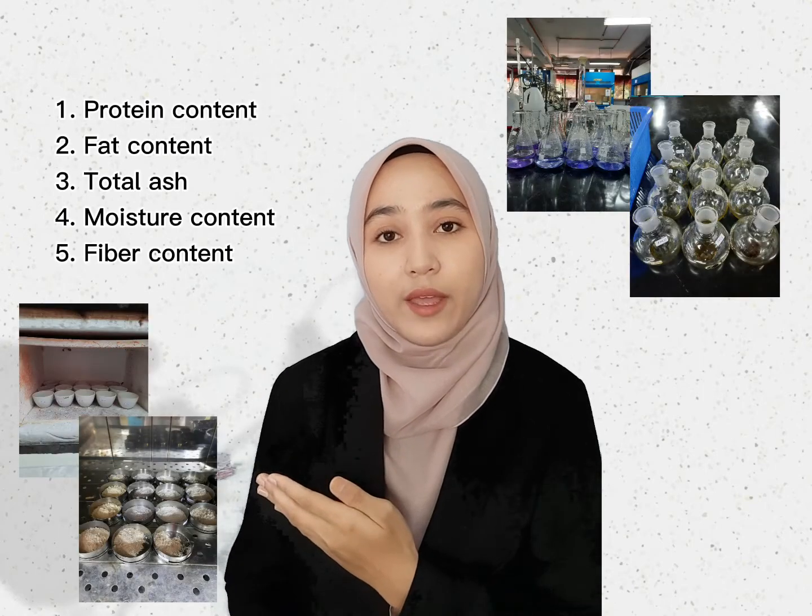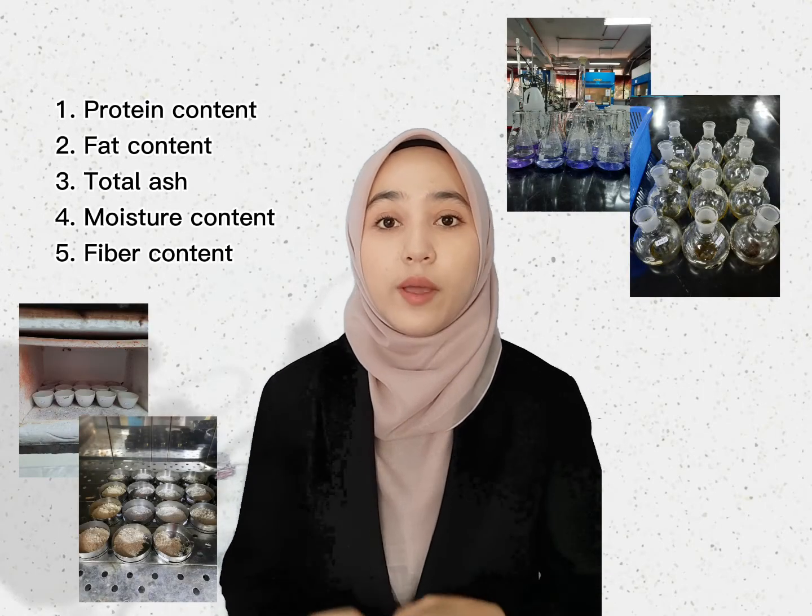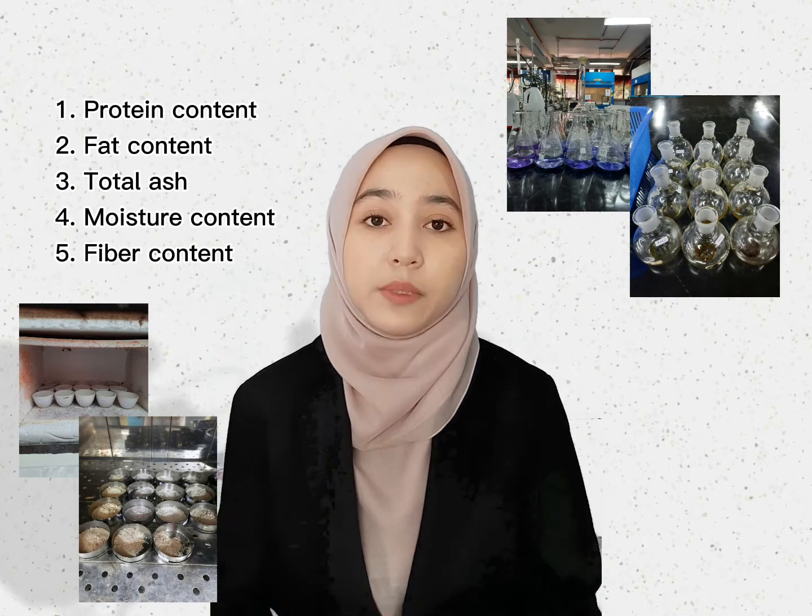I had the opportunity to conduct all of the analysis independently in the chemical analysis laboratory. I gained knowledge and experience in determining the protein, fat, ash, moisture, and also fiber content of the beverage powder samples. The procedures for the analysis were slightly different from the theories that I had learned in the food analysis subject. I also had to prepare the chemicals for the analysis by myself.